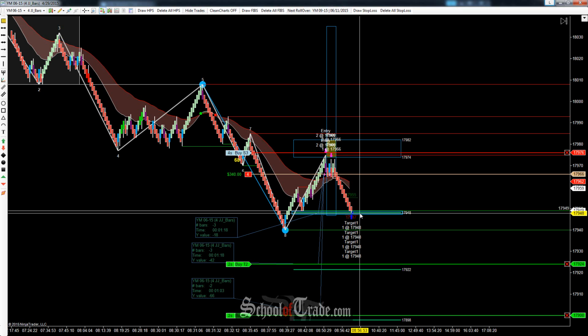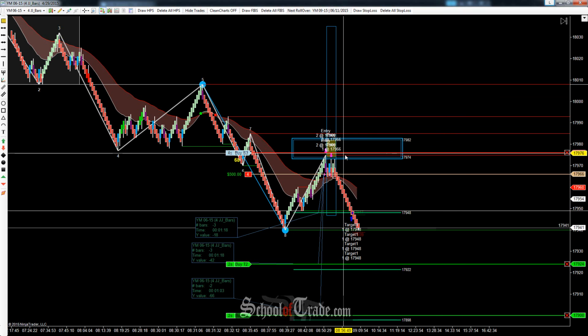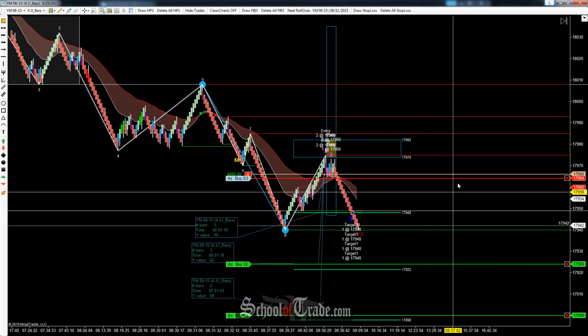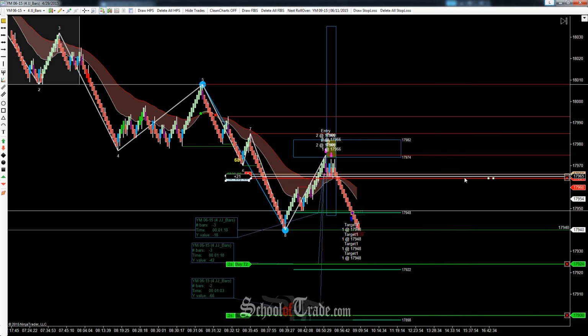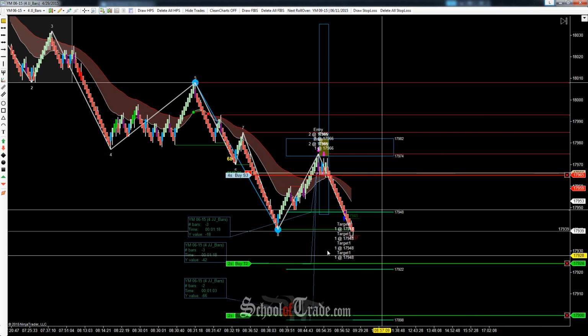All right, now we're starting to get some good follow-through. Hit the target. There we go. We got the fill. So we got the target filled here at 17,948. So now because we got the target filled, we're going to move our stop to break even. So stop is at 17,960. It's supposed to be 965. There we go. And now we're just looking for continued movement to the downside.